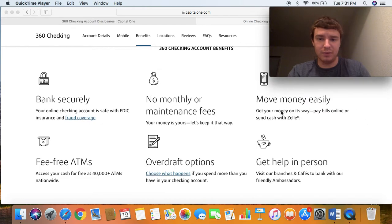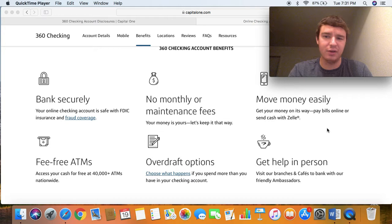And sending cash to somebody with Zelle, I've never messed with Zelle, so I can't really attest to how that works with the checking account, but I'm probably going to say it worked just fine.